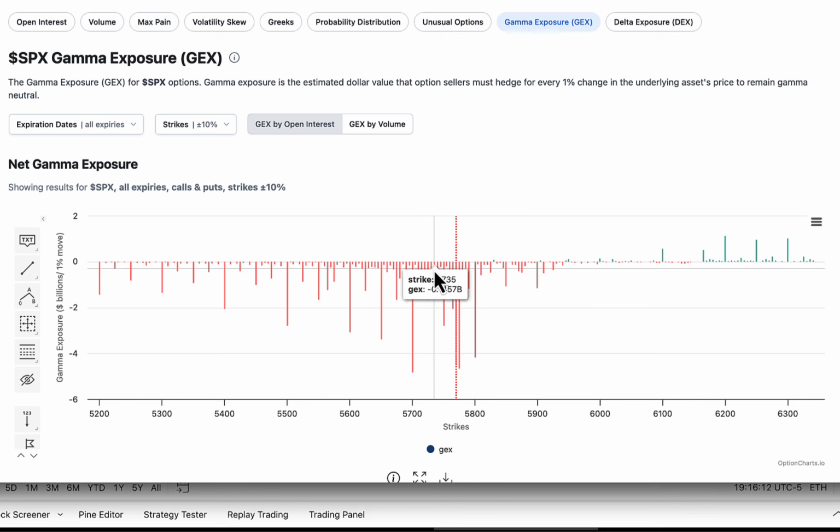And when there's more negative gamma, it basically means that the market is going to go with the direction of stocks. And so if the stock market's going up in a negative gamma regime, market makers are going to be hedging and buying the market. When the market's going down, market makers are going to be hedging by shorting the market. And right now, we're clearly in a negative gamma regime.